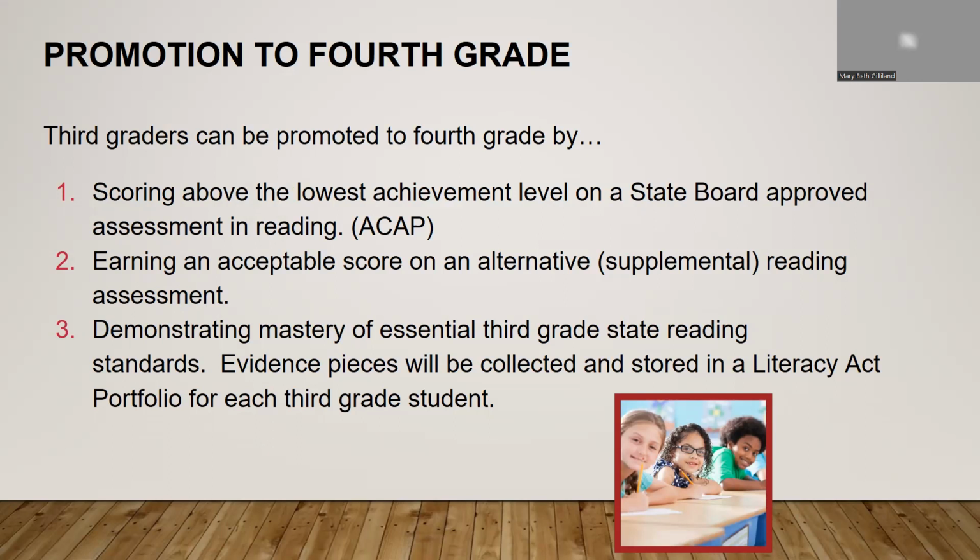Another way is earning an acceptable score on an alternative, a supplemental reading assessment. This will be given during summer camp to any student who scored below the cut score on the initial ACAP testing. The third way is demonstrating mastery of essential third grade state reading standards, and the evidence from this will be collected and stored in a Literacy Act portfolio for each third grade student.